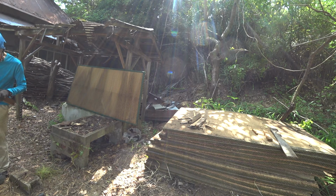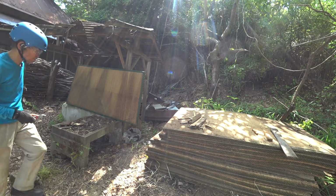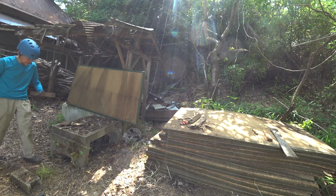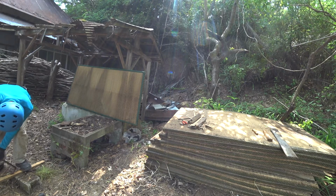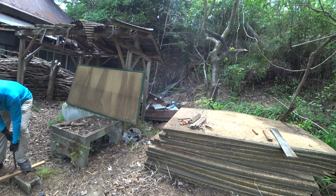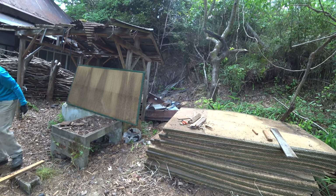Okay, from here on it's a nail plier job. It's taking too long from the beginning. I want to finish this real quick today, I mean by the end of the day for sure, so if there are pieces with which it's difficult to remove a nail, I'll just leave it as it is, but here we go. Yes, my nail plier did the job.